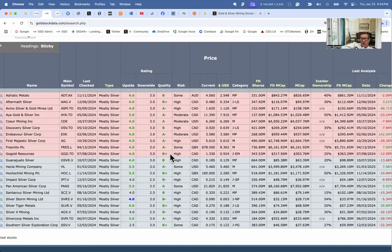I think GoGold might get taken out, whereas Aya would be able to protect itself. I think Aya has enough insiders. We have 25% GoGold insiders, and I have Aya at 50. So I don't think anybody's going to take out Aya, but GoGold I think is a little vulnerable. I don't think Discovery will get taken out at 35. But GoGold I think is vulnerable to get taken out.